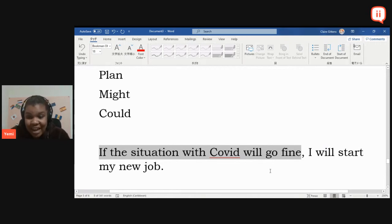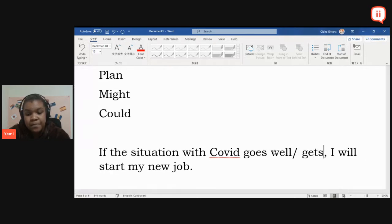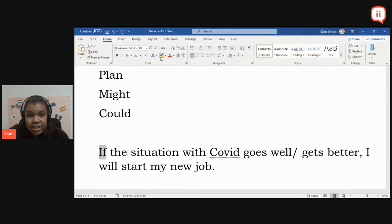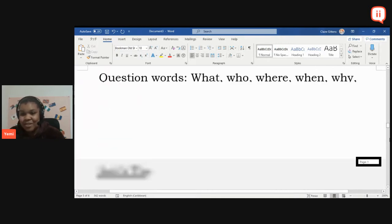So this would be the future in Italian, French, and Spanish. It is not the future in English, okay? So we don't say will go fine. We would probably say, more likely, if the situation with COVID goes well, okay? Or if it gets better. So it's not the future here. For an if clause, it is not the future. Let me just highlight that so it's easy to see. For an if clause, it's not the future, okay? We use the present tense for an if clause. Okay, thank you, Nancy, because that's an important point. So thank you very much.